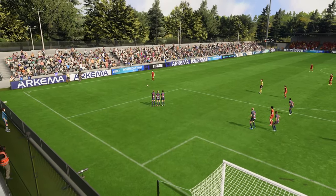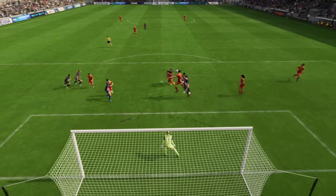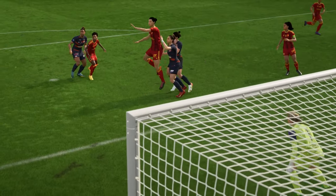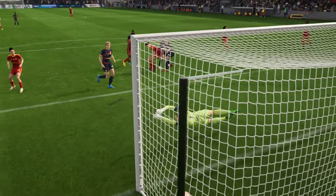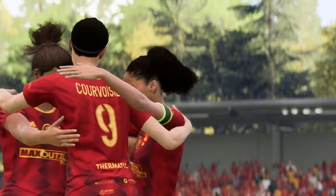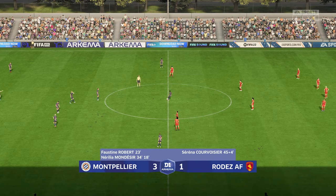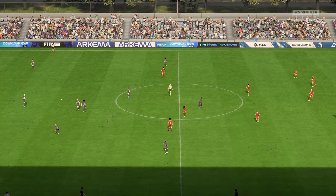Well, here it is again. Just look at the quality of the cross. It's inch perfect, and it ends up with a fairly simple finish. Certainly not much the goalkeeper can do about that. And there it is, the half-time whistle.